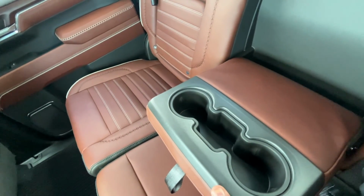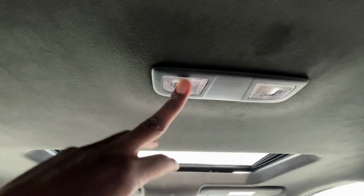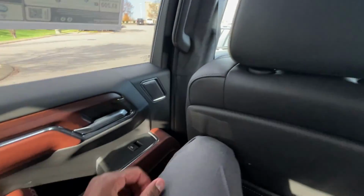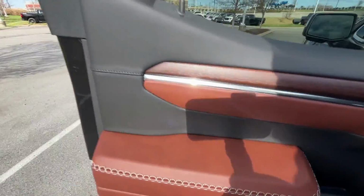I just can't get over this interior. It's just immaculate. I love it. Absolutely love it. Our dome lights are here. We have bars here, which I like that we have them here. And then we have our clothes hangers here. And I just noticed this kind of suede headliner here. This is just an incredible interior. It really is. I am very, very impressed.